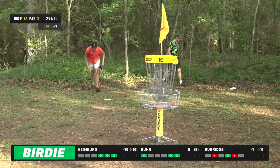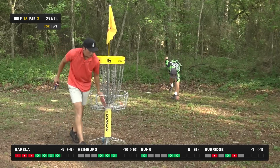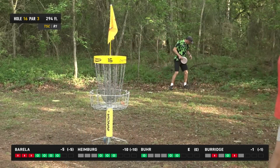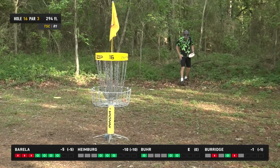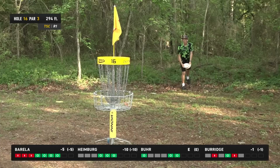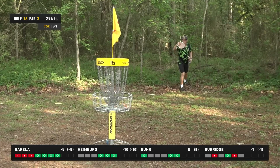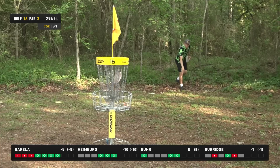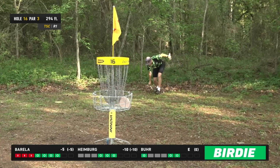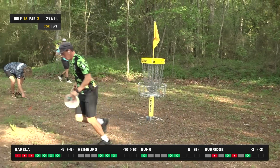Anthony getting all of the short techie ones with that buzz. That's 4 in a row for AB to get back to 5 under par. I think he's 5 under par with 5 bogeys. Yeah, I think there's only like 1, maybe 2 pars on his card right now. Anthony Barela does not have a brake system in his vehicle. It's only gas and nitro.